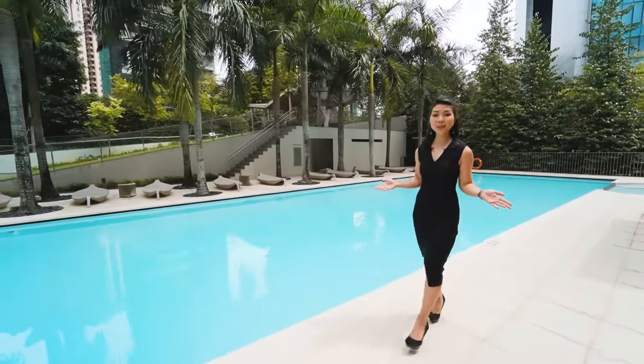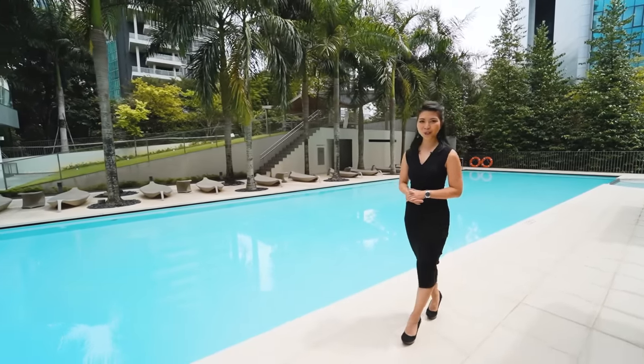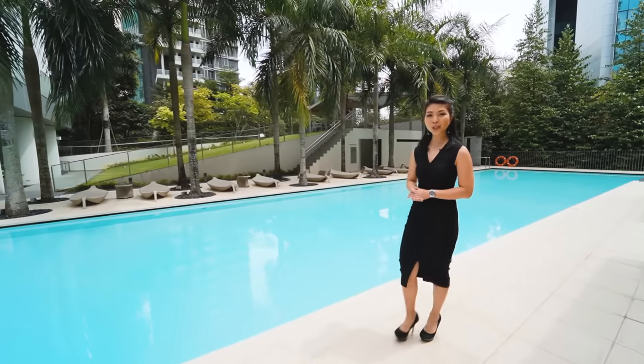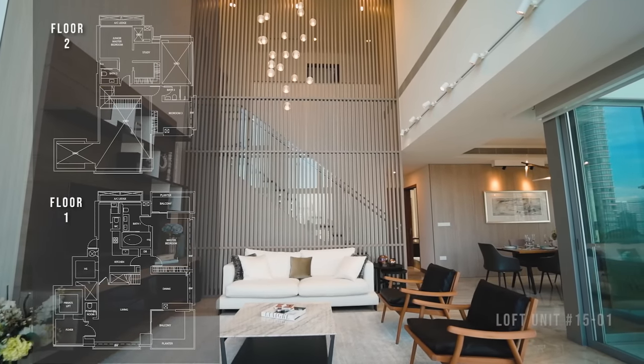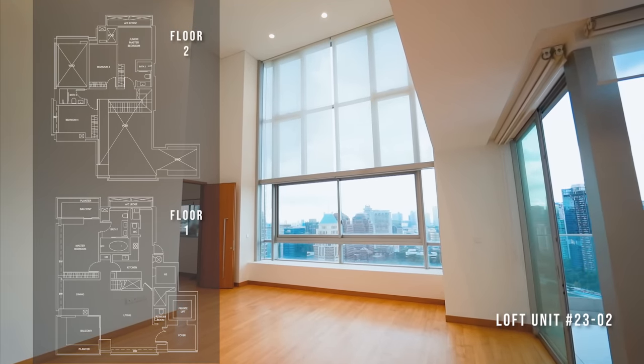going to be taking a look at two different loft units, 1501 as well as 2302. The sizes of these two units are actually the same at 3,100 square feet, but the difference is 1501 has a 3-bedroom, 1-study layout, whereas 2302 has a 4-bedroom layout. So let's go take a look.